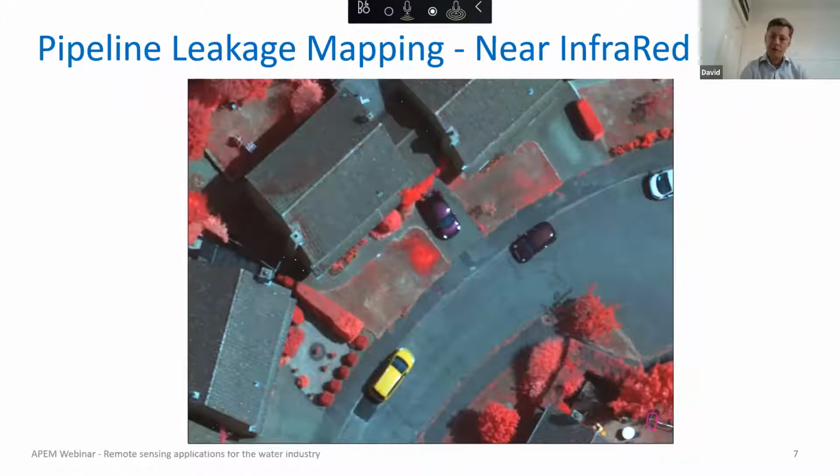And there are 2 different methods. There's a summer method and there's a winter method. So the summer method is using something called near infrared. We capture imagery in the color spectrum, normal color imagery, but we also capture data in the near infrared, which is a little bit beyond what the eye can see. And this is an example of a near infrared image that you've got on your screen.